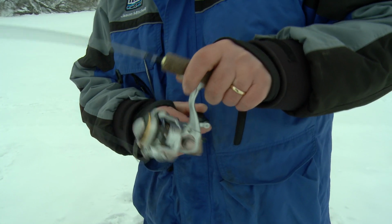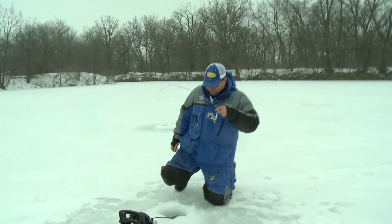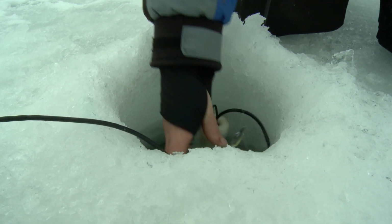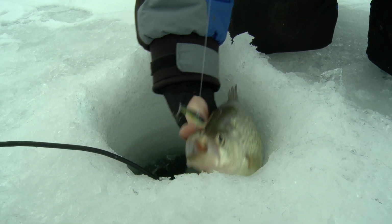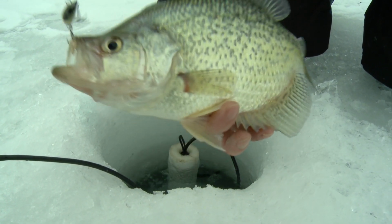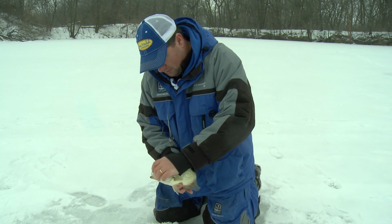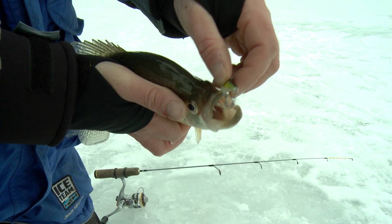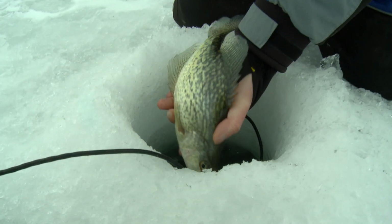Oh yeah, nice crappie. Oh, look at that. Boy, it is so cool when they come up and hit these. They just mug them. They just come up and mug it.